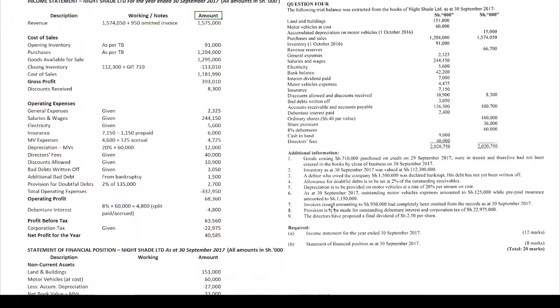So then we have been told that the invoice in note 7, invoice issued amounting to 950 had completely been omitted from the records. Since we had omitted this, we have to add it to our revenue. So we are going to get 1,575,450, and then we go directly to the net sale, so we go direct to the cost of sale. So we have opening inventory as per TB, which is given as 91,000, as you can see, and then the purchases we have been given, it is 1,204,000.